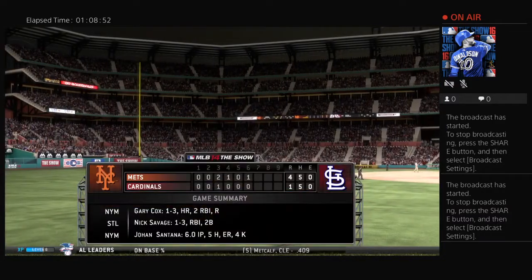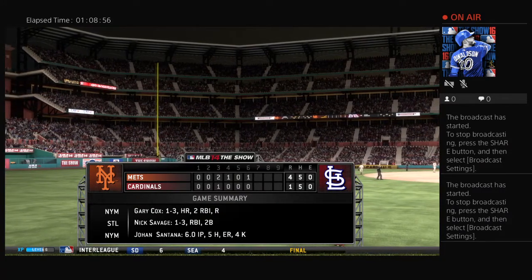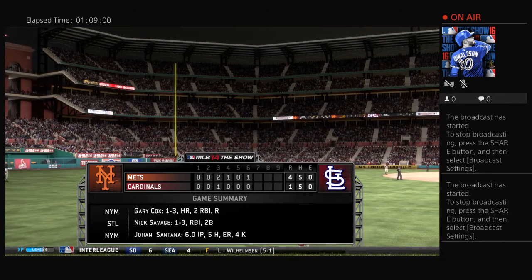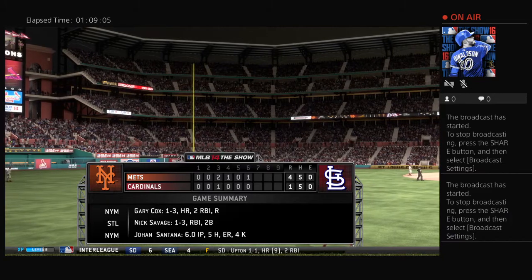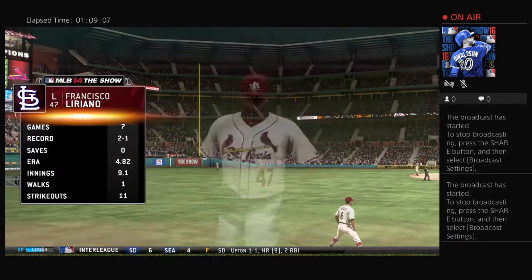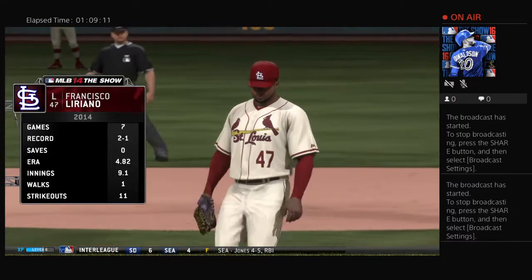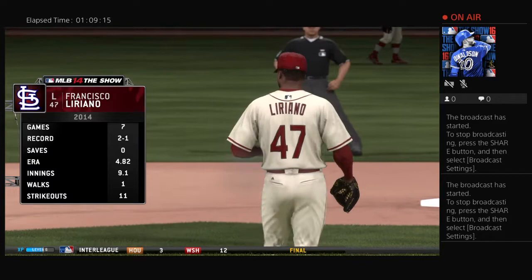Welcome back to Busch Stadium here in St. Louis. Getting set for the 7th inning now with the Mets out on top. But first, let's check out the game summary through the first 6 innings of baseball. Francisco Liriano is on to pitch now as he'll take over to start inning number 7. Francisco Liriano.